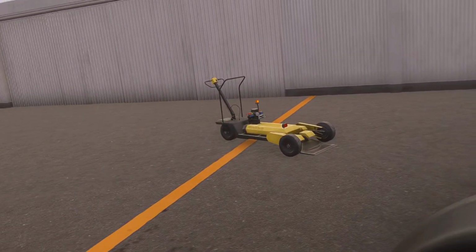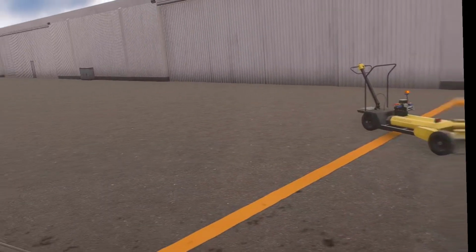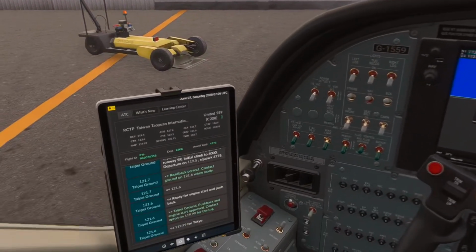Just for the information on the video here, I'm just going to do a propeller pushback on this one because we have had problems recently. I haven't tried it again to see if pushbacks are working, but there's been some conflicts and it's not been working properly.